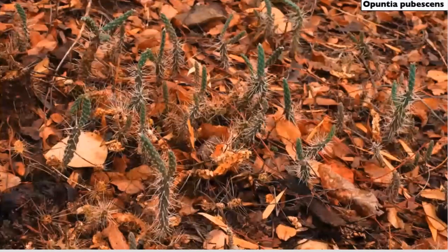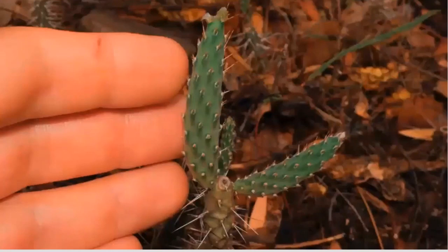And another weird cactus that grew on the forest floor was this Opuntia pubescens. It's really tiny. This is as big as it gets. This is a typical example next to my hand there on the forest floor, but we didn't catch it in flower, which would have been interesting.